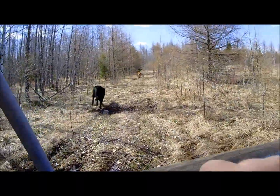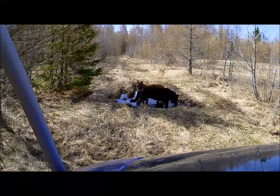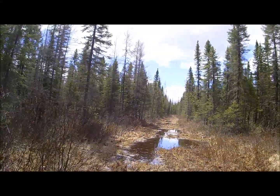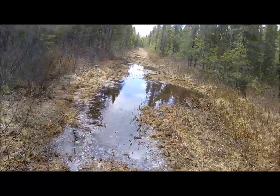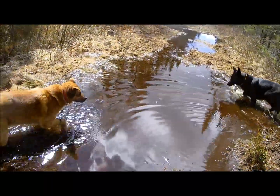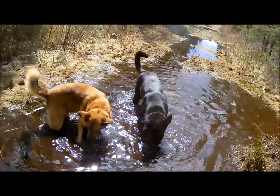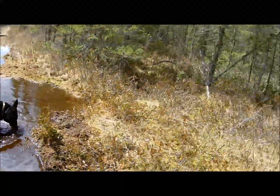Water. It must be tasty. That's where we came from. And there's puddles like this all the way. I don't think you'll be able to see here, but these are deep enough that I got them all muddy now. They're so deep that they come right over the floorboards of the four-wheeler. So it's belly deep on the dogs. So that would be pretty near knee deep for me. And the whole area like this, it's just everywhere.